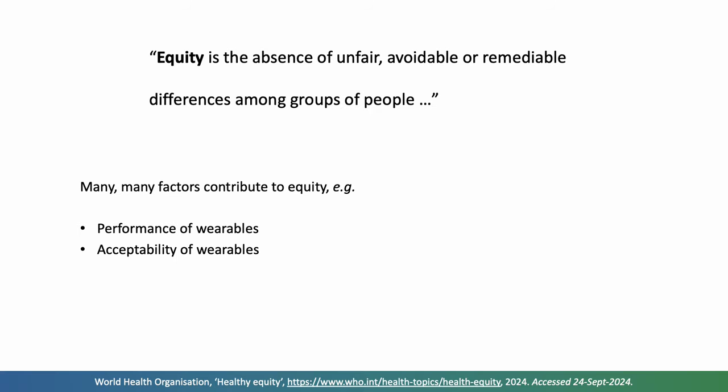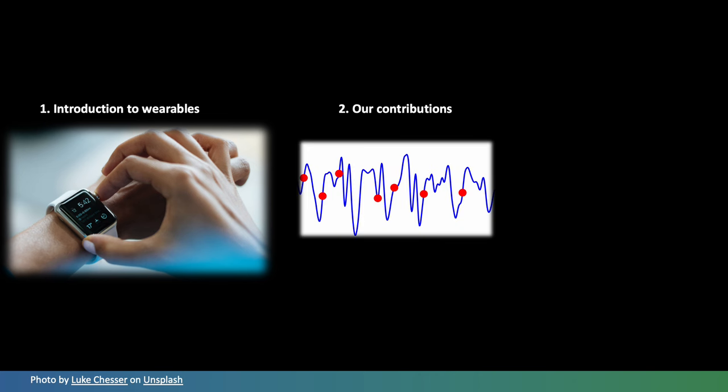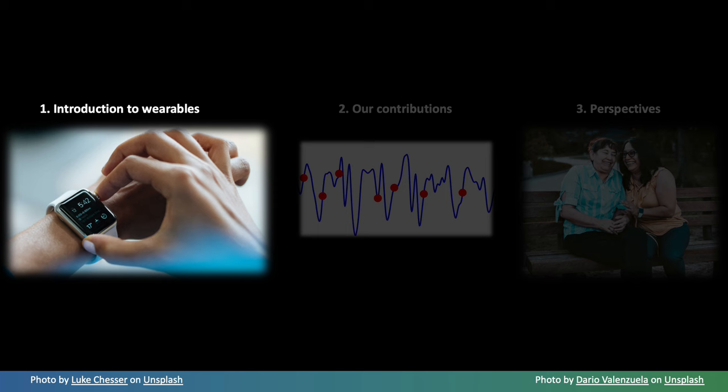There are many, many factors which contribute to equity, and I myself have worked most with only two of these factors, the performance of wearables and the acceptability of wearables. So I'll focus on these in this presentation. Firstly, I'll give an introduction to wearables, then I'll outline some of our contributions, and finally, give some closing perspectives. So firstly, an introduction to wearables.